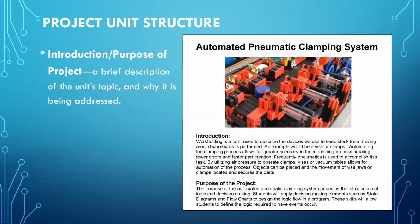Each unit starts with an introductory section and the purpose of the project. Just as you would likely gather from that name, this is the section that provides a brief description of the topic that will be explored in the coming days and activities. This is also the section that seeks to clearly spell out to students the answer to that eternal question: so why are we doing this?